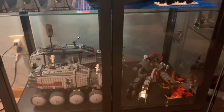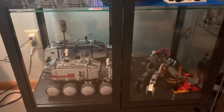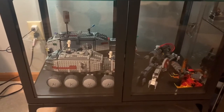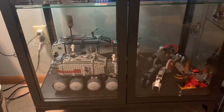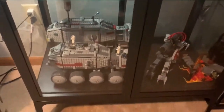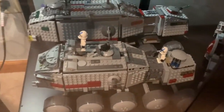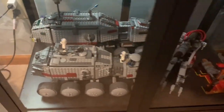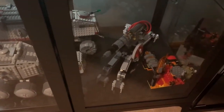Next, we got some more Star Wars. We got 2 turbo tanks, the oldest one from 7261, and the newer one that's a little bit smaller, 75151 or something like that. And then I went ahead and threw on some of these excess 501st Troopers I have. So those look pretty cool. I haven't really put those together before, so it's nice. And we have the AV-7 cannon and the Mustafar duel set.